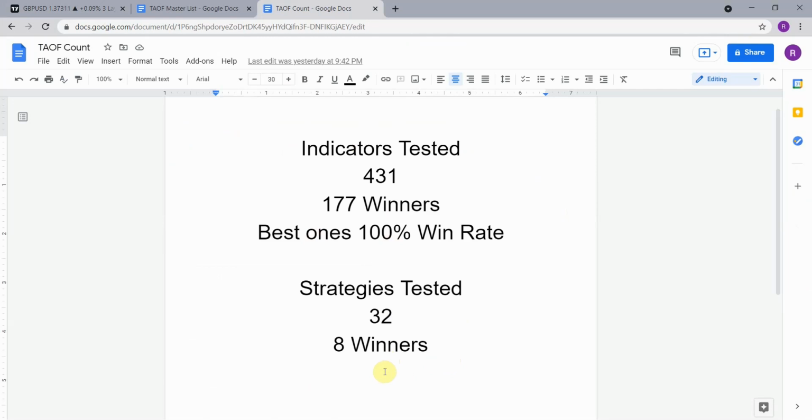We have also tested a total of 431 indicators with a total of 177 winners. The best ones so far were able to achieve a 100% win rate. Now you need to go back and watch those videos to understand the context of how they were able to achieve that. So go back and watch those videos and see what you can get out of those winners.